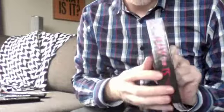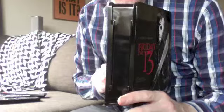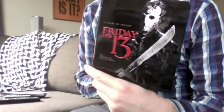Now this book here has the Friday the 13th on the spine, so I don't know why they couldn't have had that on the tin box. I'm going to have to face this out in the old collection, otherwise it doesn't really make any sense. But it would have been nice, maybe get a magnet if I start running out of room.